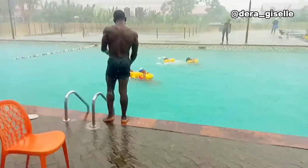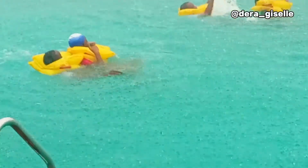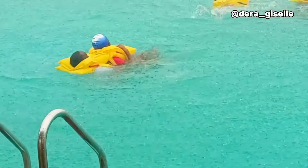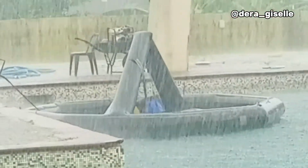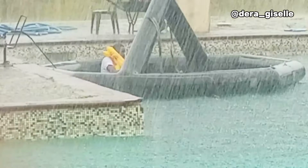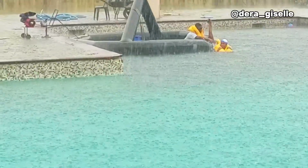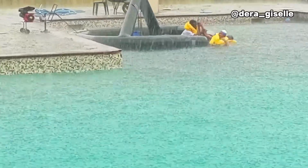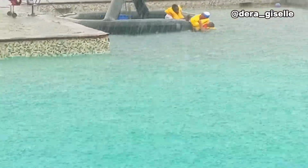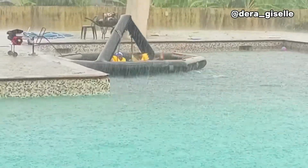So yeah, it was time for the ditching drill. If you remember from my previous video, I said that the ditching we did that day was just a practice. So this was the main drill that was supervised by an NCAA instructor, that's the Nigeria Civil Aviation Authority. And on this day it was raining cats and dogs. The rain was so serious, it was worse than the day when we did practice.